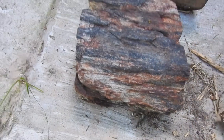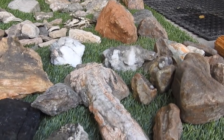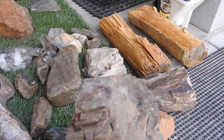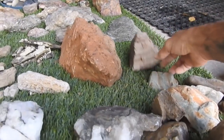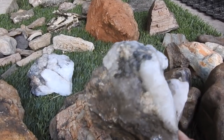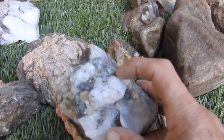Okay, this is a different type of tree. This is not cedar. So this is what most people think or have been shown what petrified wood is. Something similar to this. But they don't show you all this other stuff because they don't want you to know it. They don't want you to know the truth. There's another piece with the tree attached to it, and then the sap, the quartz. And the gold runs in this. I'll show you a piece just like this that has the gold in it.